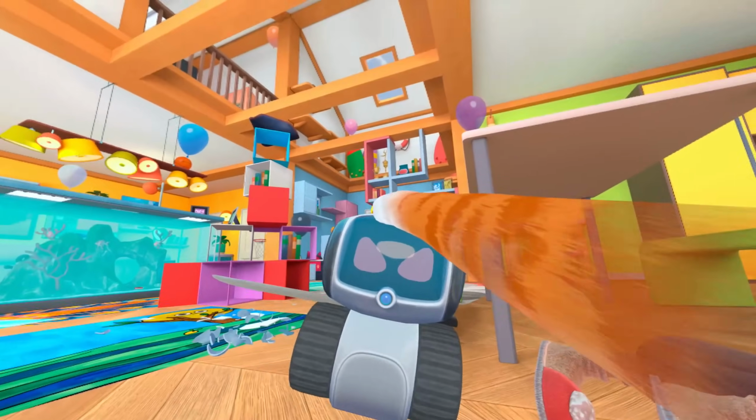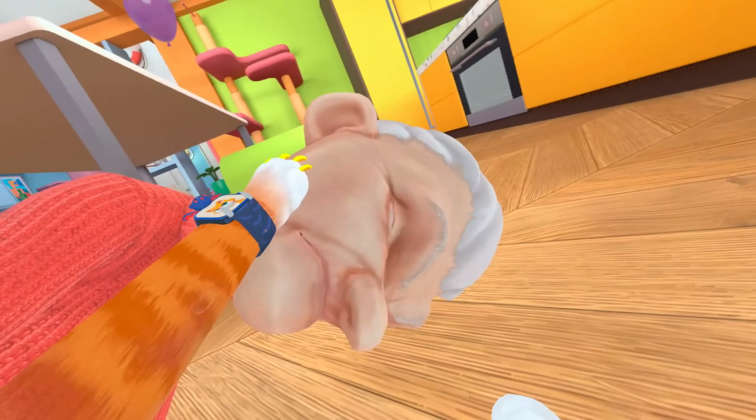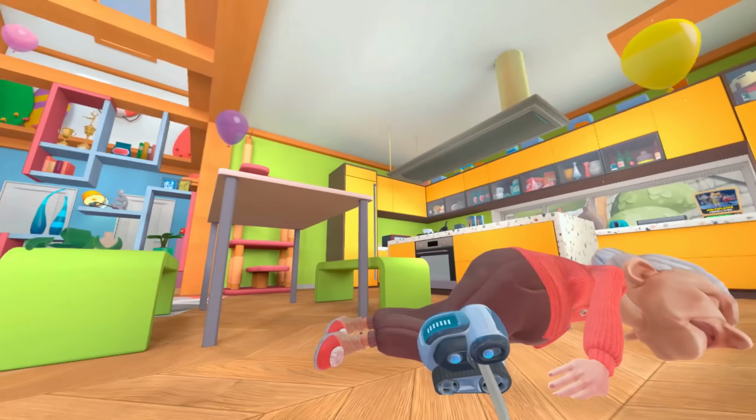But yeah, so this was number 2. Sparky the Assassin is one of my favorite things to do in the whole of I Am Cat. Was that fun, Granny? Did you enjoy that? And on to number 1.